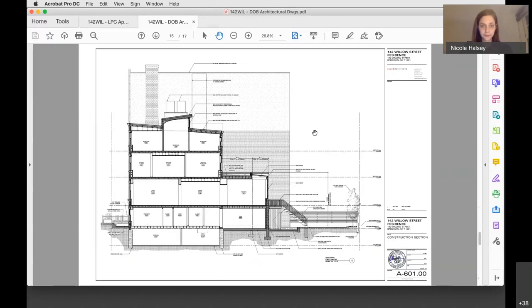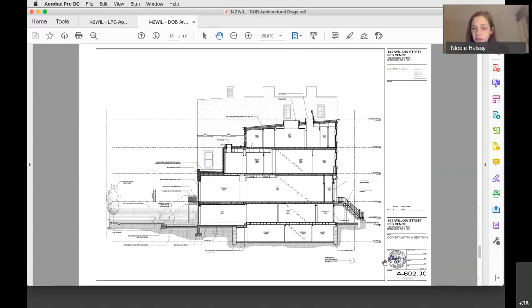What was the story with the lot line windows? I don't think you really fleshed that out for us. So here's a proposed section looking at the neighbor to the north. This is 140 Willow Street. And right here, you see an existing window. Below that is another existing window on the lot line. And this extension would require infilling that window. Is that legal? We understand the window is an existing non-complying window on the lot line.